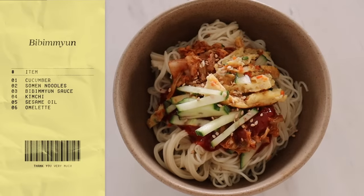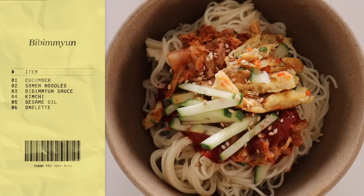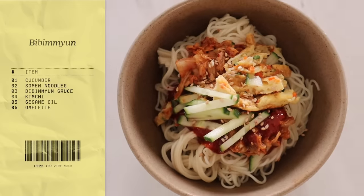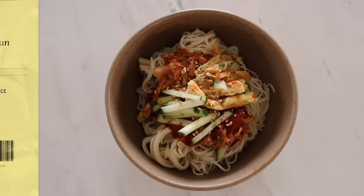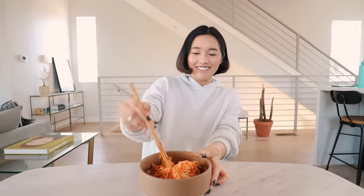I use my new bibimmyeon sauce, and on top I sliced some cucumbers, I fried some kimchi, and then I used the rest of the egg omelet that I made earlier this morning. Oh, I also drizzled some sesame oil and some sesame seeds. I'm just gonna mix this all in now. I'm like terrified of getting my white hoodie red.